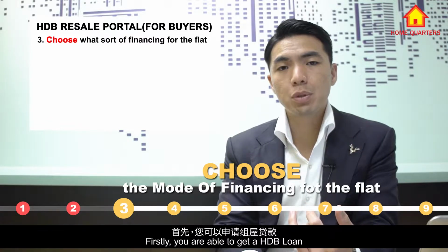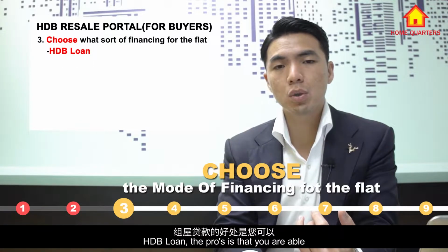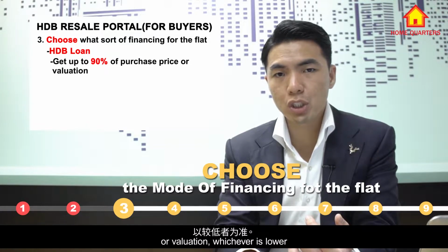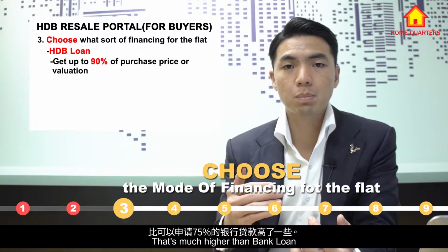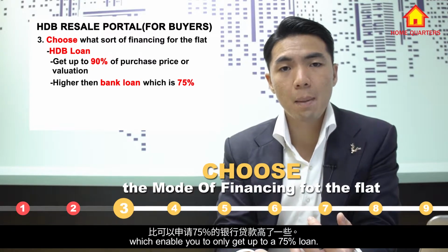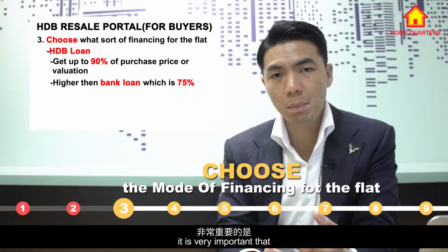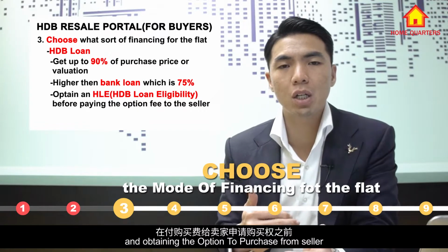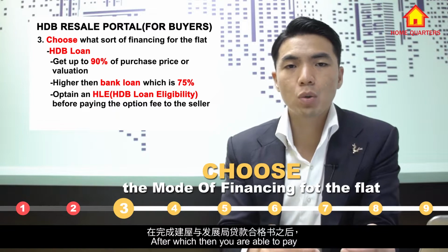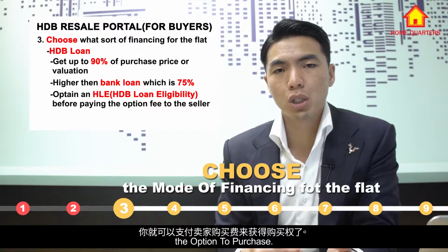Firstly, you are able to get an HDB loan or a bank loan. We first start off with the HDB loan. The pro of the HDB loan is that you are able to get up to 90% of the purchase price or valuation, whichever is lower. That is much higher than a bank loan, which enables you to only get up to a 75% loan. If you choose to go for the HDB loan, it is very important that before paying the option money and obtaining the option to purchase from the seller, you get an HLE. After which, you are able to pay the seller the option money and obtain the option to purchase.